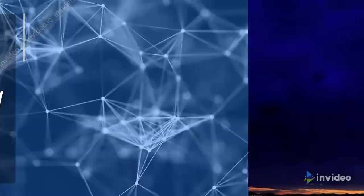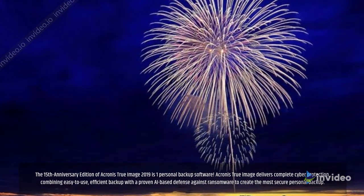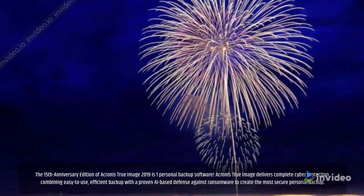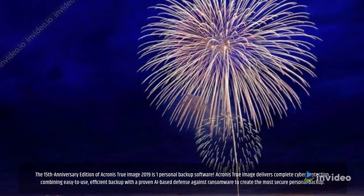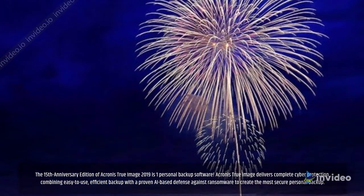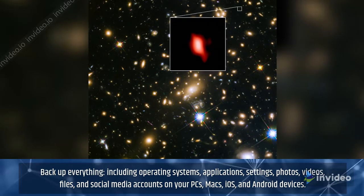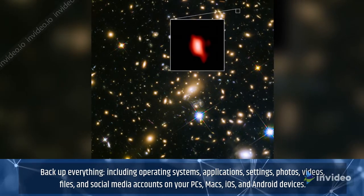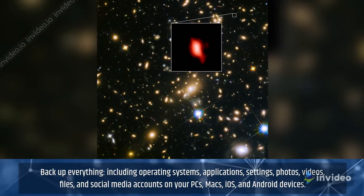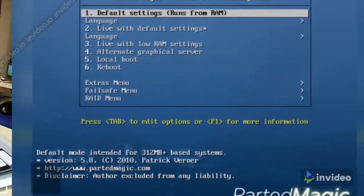15th Anniversary Edition. The 15th Anniversary Edition of Acronis True Image 2019 is one personal backup software. Acronis True Image delivers complete cyber protection, combining easy-to-use, efficient backup with a proven AI-based defense against ransomware to create the most secure personal backup. Backup everything, including operating systems, applications, settings, photos, videos, files, and social media accounts on your PCs, Macs, iOS, and Android devices. Clone a system disk while it is in use.